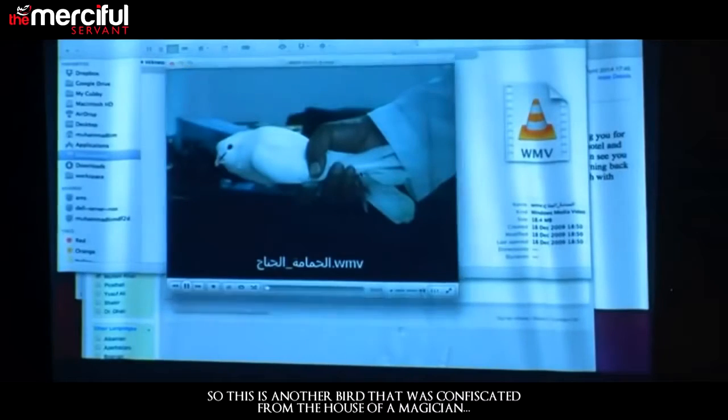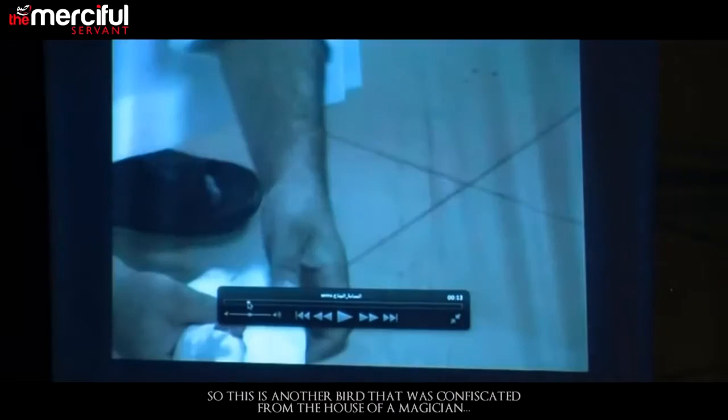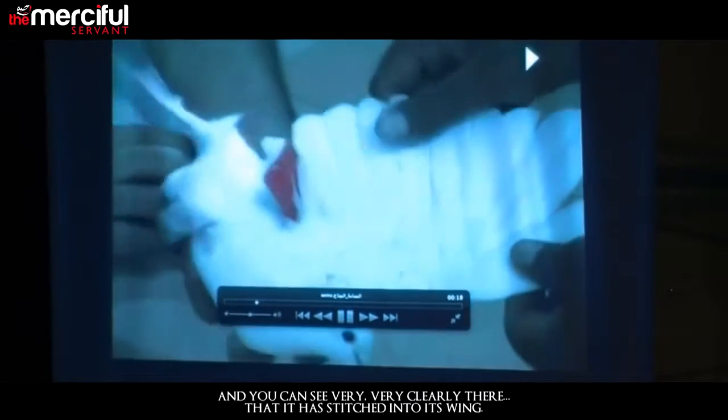So this is another bird that was confiscated from the house of a magician, and you can see very, very clearly there that it has stitched into its wing a contract that is written between the magician and the shaitan.